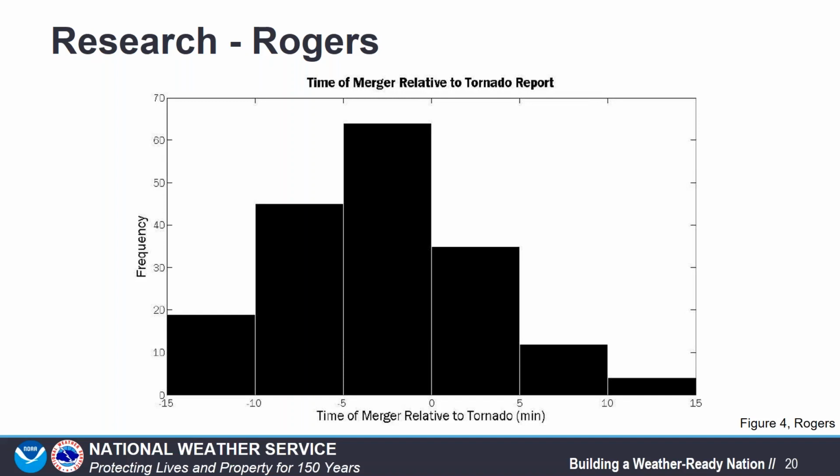But if you look at the large number of mergers that happen immediately before we see it on radar data, that tells you that either we're not scanning quite fast enough on the radar data, or that these storms are interacting well before we even see the merger come together there on radar. But we definitely had our tornado cases here meeting this time on this chart.